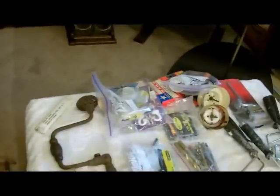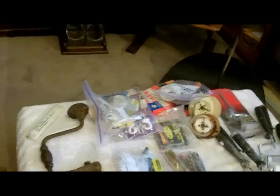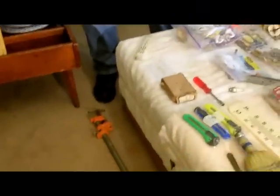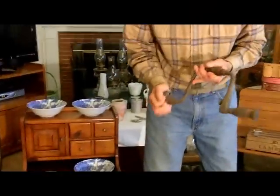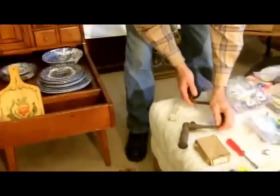And at the same place, I got a bunch of tools, and I'll show you those here in a second. And we paid $33 for all this. So all this stuff, we're still on the $33. I got a brace. It is broken at this end, but the wood's still there. I'll have to fix it. I think we paid 50 cents to $1 for that.